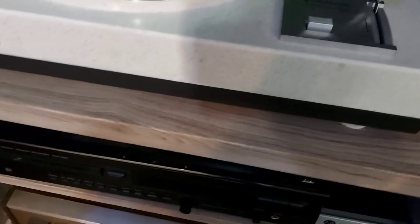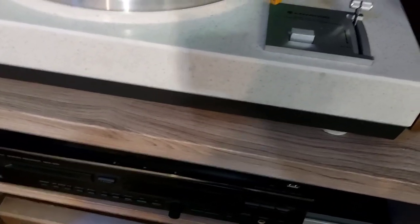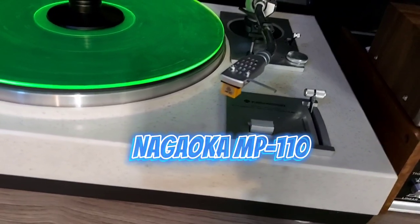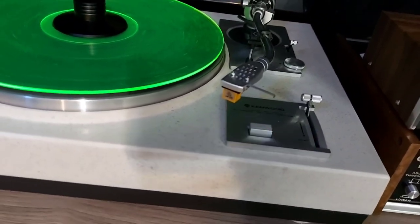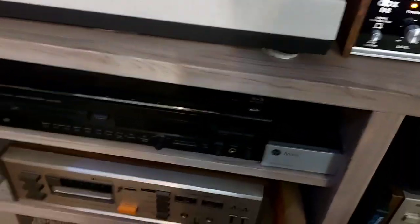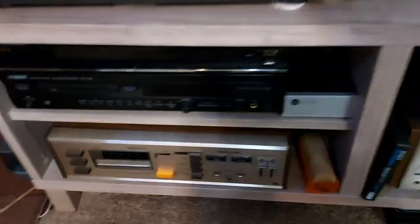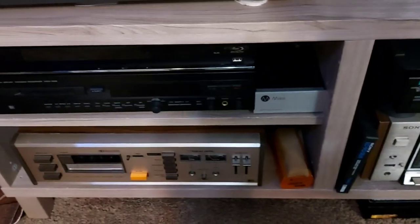And I don't want to pronounce that. I always get flak for mispronouncing this cartridge. But you know, the MP110, which I'm still running and I still like. What we got here, I cannot remember. I think last year I wrote down model numbers and I didn't this year.